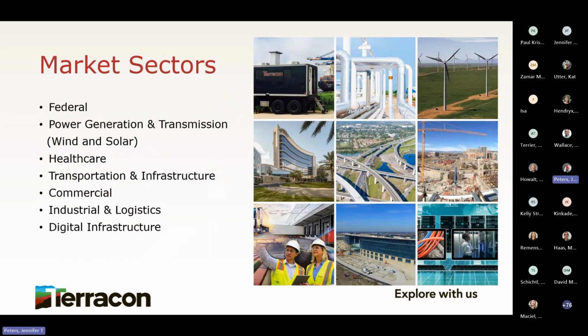As per those service lines, geotechnical, materials, facilities, and environmental, these are the sectors that we work within. And all of these nowadays with the federal funding, we work within these markets. So especially federal, I'm the joint venture federal program manager. So that's near and dear to my heart.